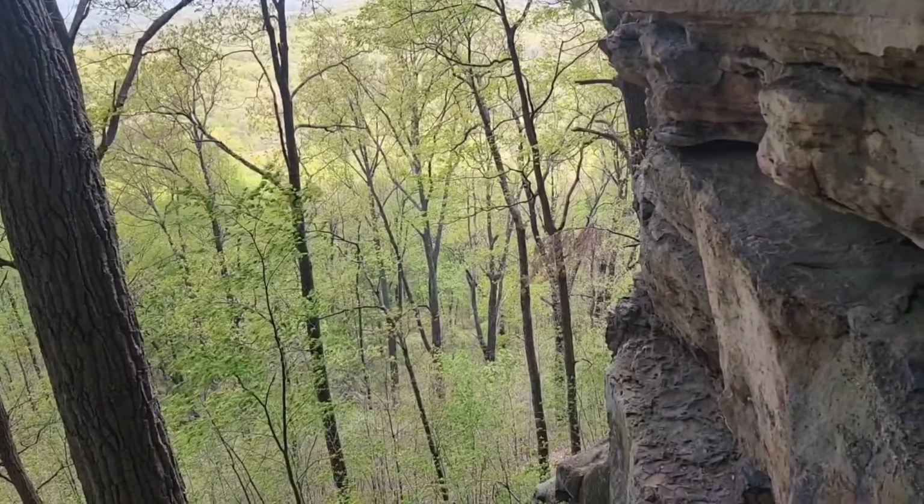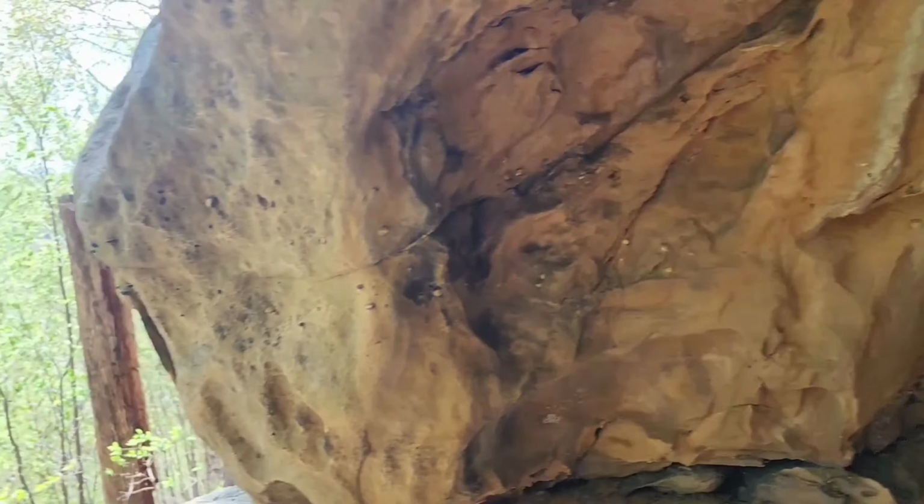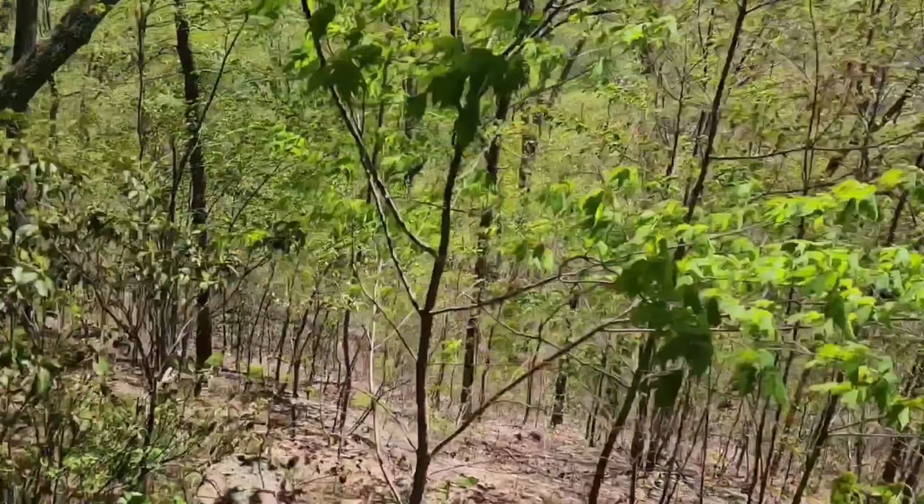All right, I guess I'll make my way down. Shoo-wee. Finding all sorts of stuff. But let's see. Well, that's no arch. Okay. All right, I gotta make my way down. Catch up with the gals.